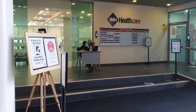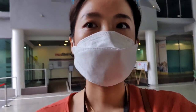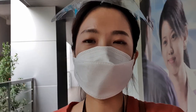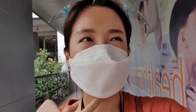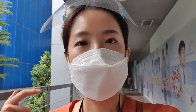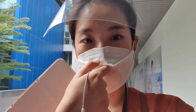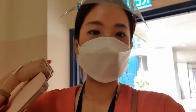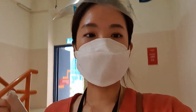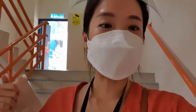This is the IMU clinic. It doesn't matter if you're an outsider or a student, if you want to have any treatments, you can come to the IMU clinic. We also have dental clinic, chiropractic, I think we have more psychologists, I'm not sure. Because we specialize in healthcare, so basically it's like a hub, everything is here. So yeah, I am done with class. Right now it's about 3:40 and I'm gonna go to Ansa KL to meet Sophie.